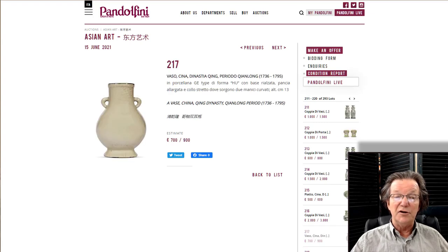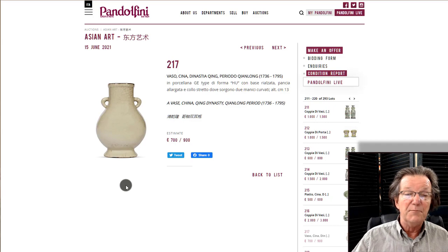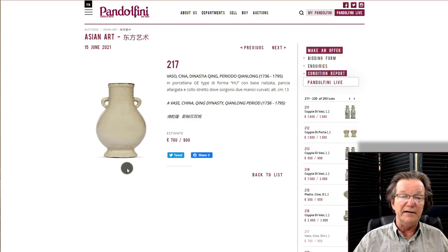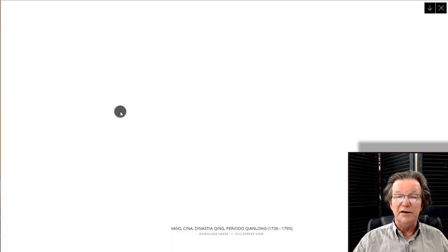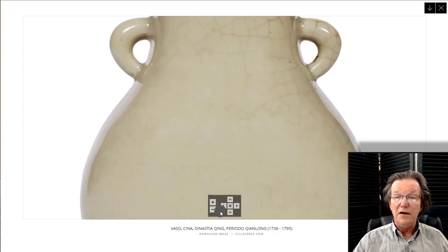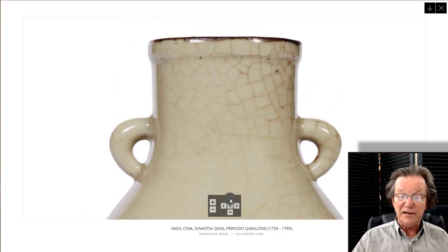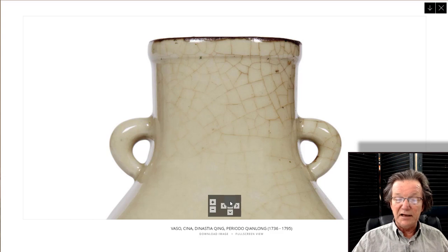And then they have a number of good monochromes. This one struck me as particularly nice. They figure it to be a Qianlong example. I suspect it is. I wish they included a picture of the foot rim, but it's got a beautiful glaze on it. It's got a very, very nice, soft, very fine crackle glaze. And it's got a brown dressing around the rim and nice looking, very simple, elegant loop handles there.